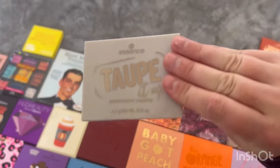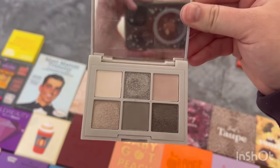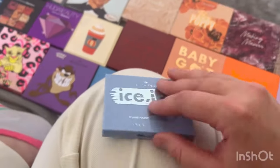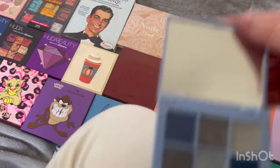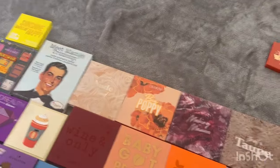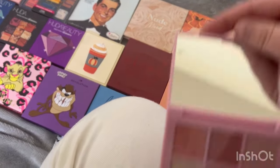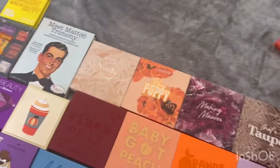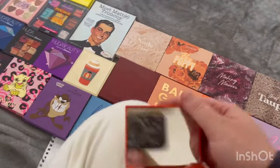Next is Taupe It Up. It's a pretty gray, but I'm just going to get rid of all the rest of these, I think. Ice Ice Baby. Great cool tone blue, and I have used it a little bit, but I don't want it. This is Rose Will Go On. Yeah, this one's brand new. Get rid of. I'm going to be a lot more ruthless this time around, I'm hoping.